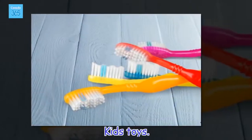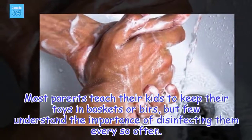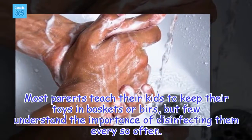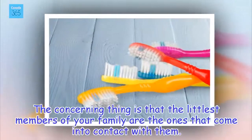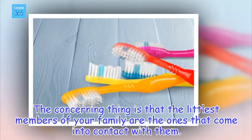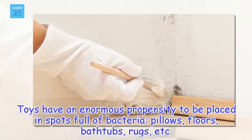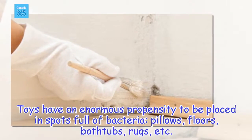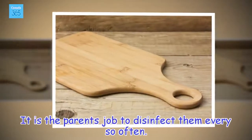Kids' toys. Most parents teach their kids to keep their toys in baskets or bins, but few understand the importance of disinfecting them every so often. The concerning thing is that the littlest members of your family are the ones that come into contact with them. Toys have an enormous propensity to be placed in spots full of bacteria, pillows, floors, bathtubs, rugs, etc. It is the parent's job to disinfect them every so often.